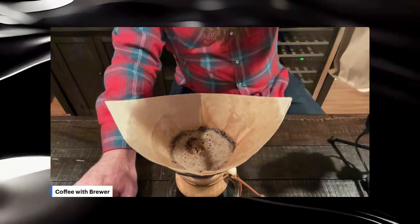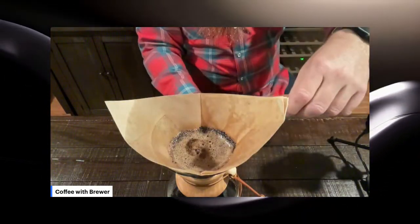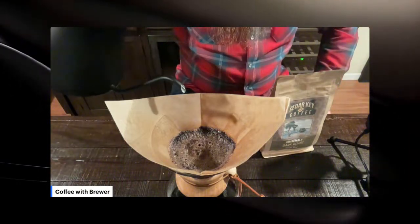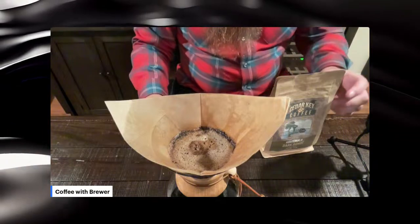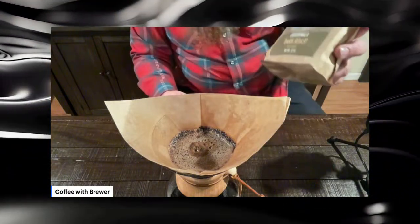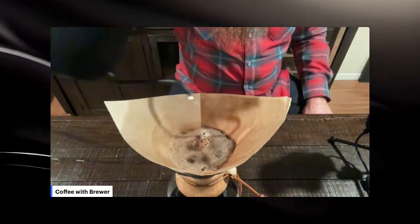So once again, if you're joining late, this is Cedar Key Coffee out of Florida. It's a roasting company. To my knowledge, they may have a storefront where they roast it, but there's not any advertisement for it in regards to social media. I couldn't find a website for them, but there's a lot of cafes in Florida that you can buy this at, from what I understand, based on the internet search that I did. But this is the Guatemala dark roast. I don't know the flavor profile, so it'll be new to me.